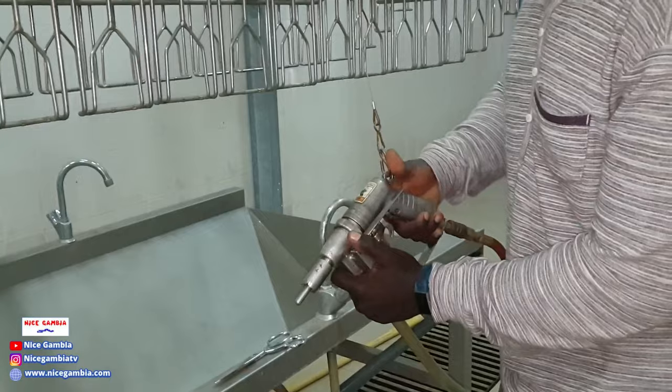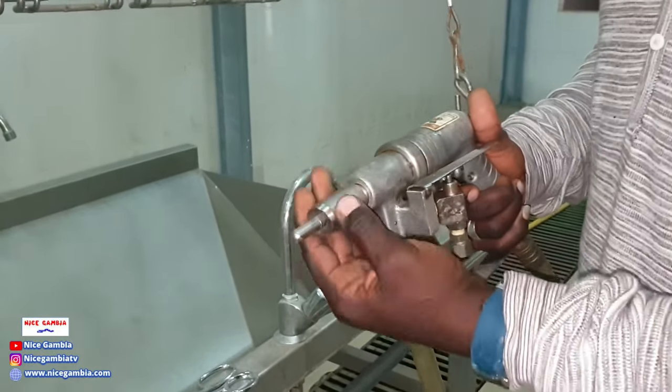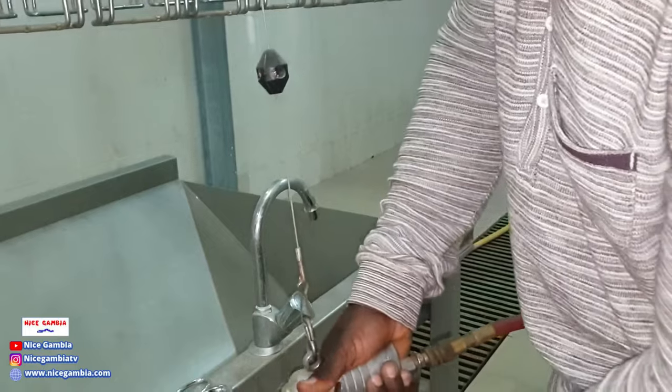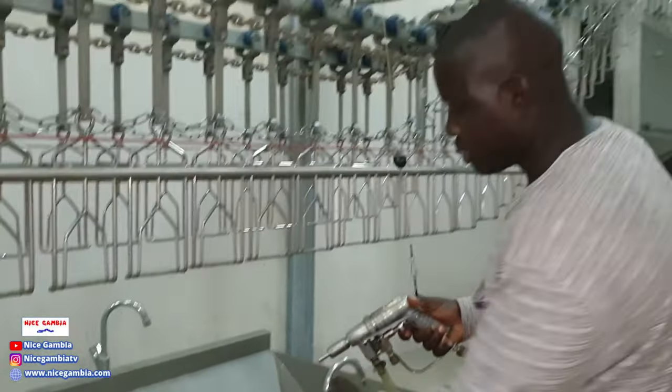When it is on, if you press it, there is a blade. It will move, run like a wheel, very fast. You take it direct to the cloaca, the rear of the chicken, and push it. It will cut a hole, then you come out and flush it. There is some remaining intestine in the cloaca, so it will flush it here.